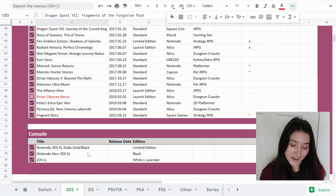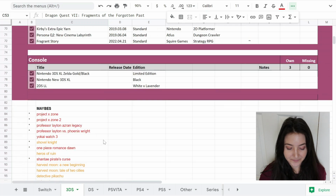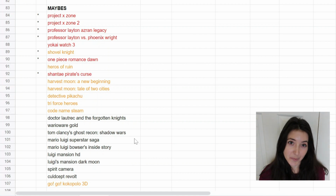And then down here you see that I have my systems listed. I do really want to get one more Japanese import special edition. I'm just waiting for the right condition and the right price before I snag that one. Then down here I have a very long list of maybes, and I'm using a similar color coding system to what I shared up above.